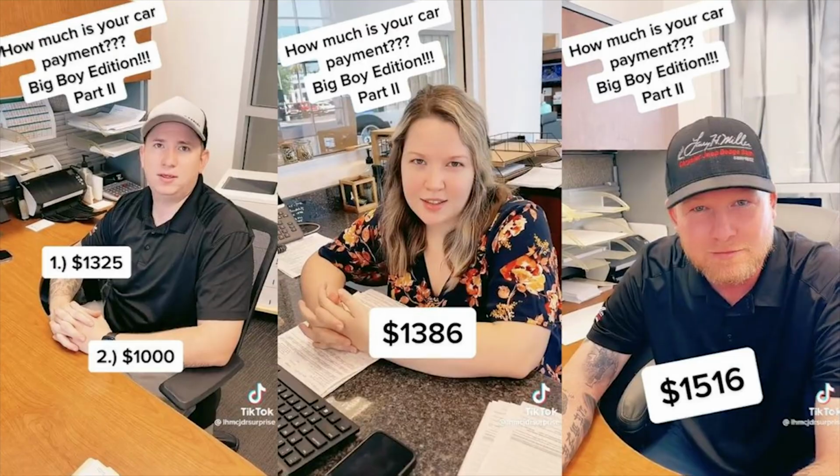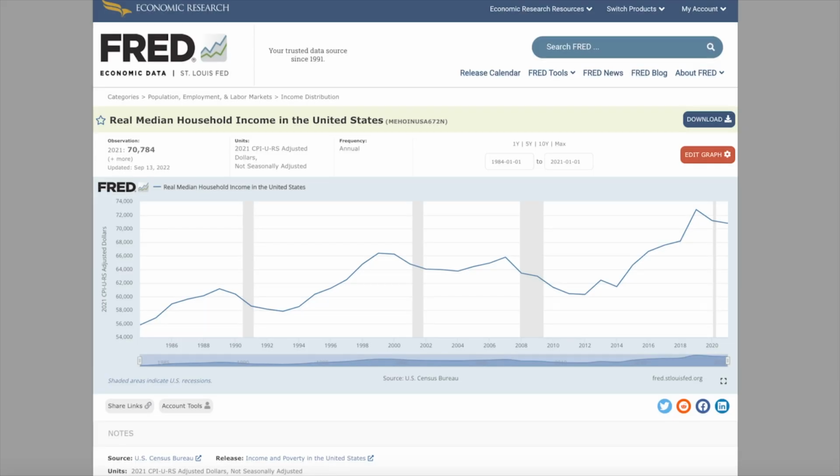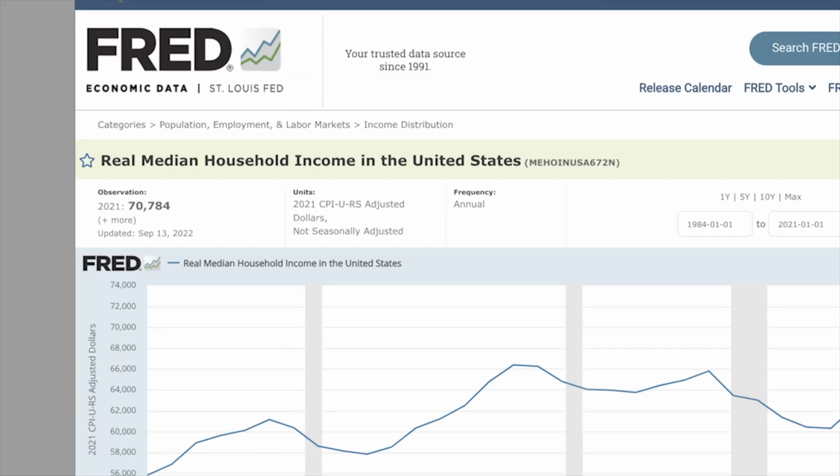You probably have seen this trend all over TikTok and social media where people ask others what their car payment is. And plenty of them have car payments over $1,000, which is pretty mind-blowing to me given the fact that average income in the US is hovering around $70,000.